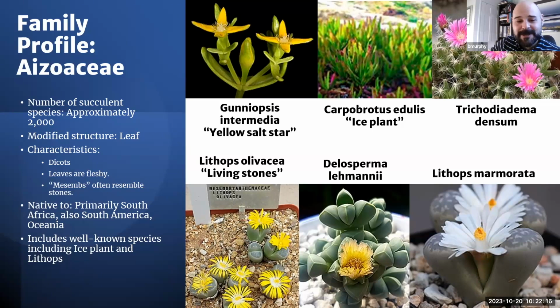Aizoaceae is a really interesting family of succulent plants, about 2,000 plants, maybe a little less well known than some of the ones we've already discussed. They primarily have modified leaves as their structure. They are dicots. They're primarily from South Africa, but there are also some species from South America and Oceania.